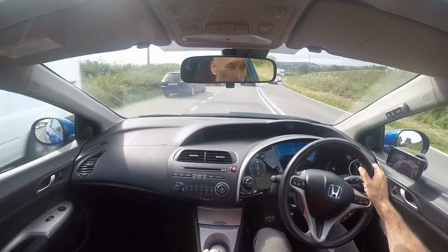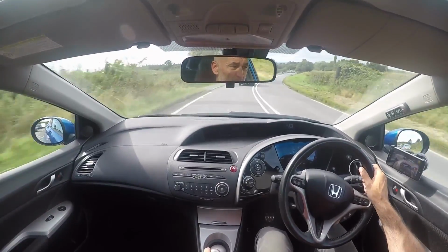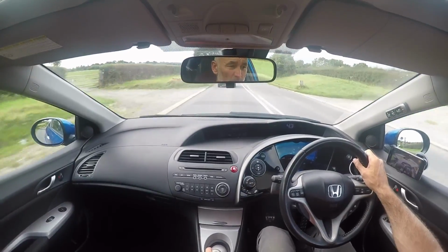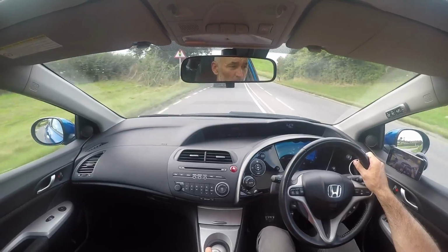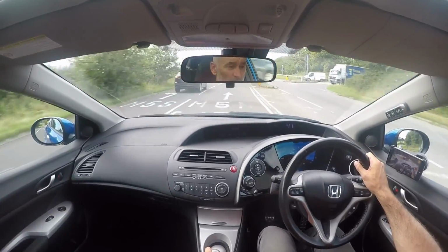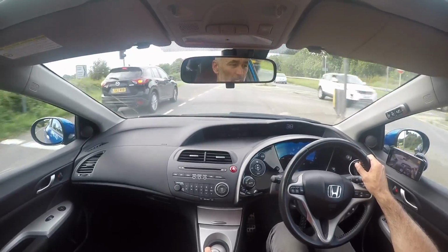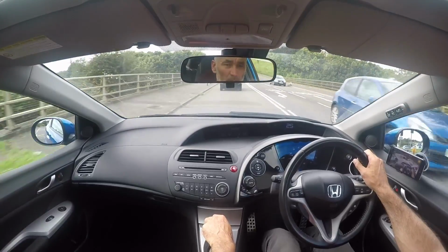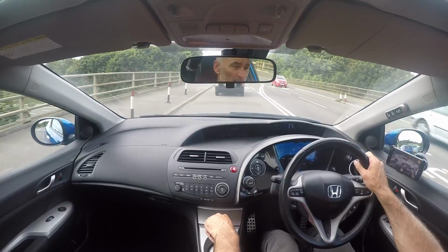It's just a really zingy, zesty engine. It's lovely, revs very, very cleanly. It's now obviously loosened up. It takes quite a long time for Honda engines to get really loose and deliver their full power, and this one's absolutely top of its game. It's a beautiful, beautiful engine. I'll come back to the engine. I'll sort of open it up more on open roads in a second.